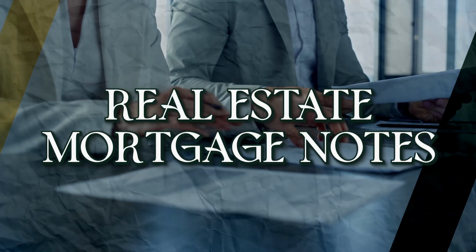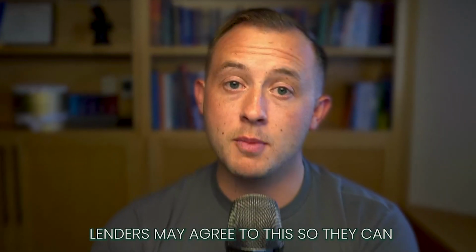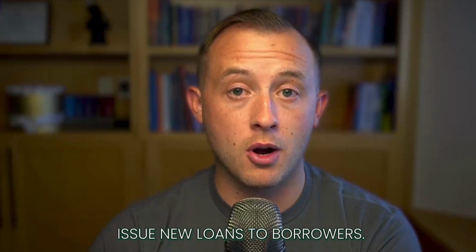Number 11, real estate mortgage notes. A note is a legal document where a borrower promises to repay a mortgage. There are several investment strategies involving mortgage notes, and one of the most common is to purchase them from lenders. Lenders may agree to this so they can issue new loans to borrowers. Investing in a real estate note means you aren't buying the property. Instead, you become the new creditor.